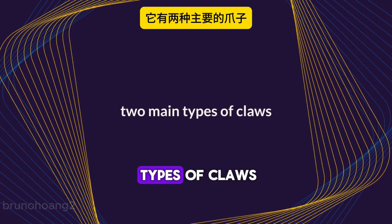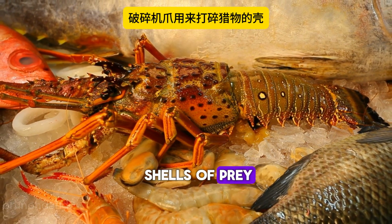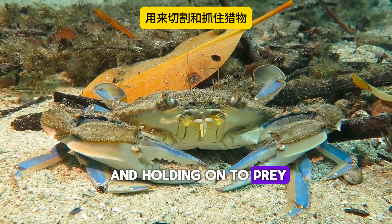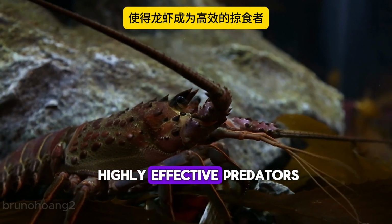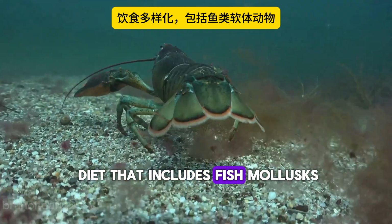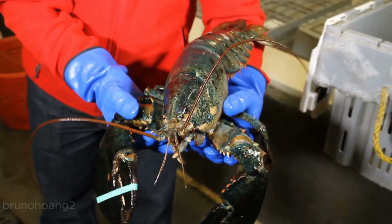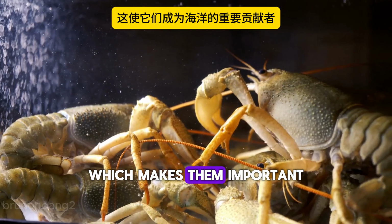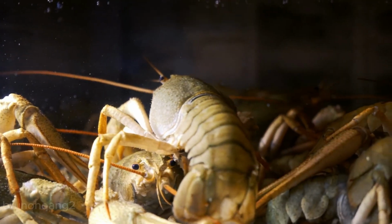It has two main types of claws: the crusher claw, which is used to break shells of prey, and the pincher claw, which is more slender and used for cutting and holding on to prey. This dual claw system allows lobsters to be highly effective predators. They are omnivorous and have a varied diet that includes fish, mollusks, other crustaceans, algae, and plant material. Lobsters also scavenge, feeding on dead animals, which makes them important contributors to the ocean's ecosystem by recycling nutrients.